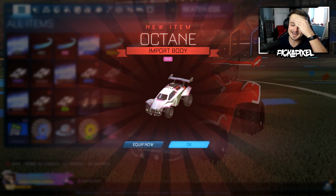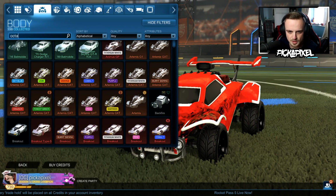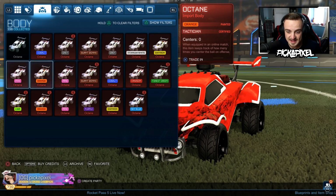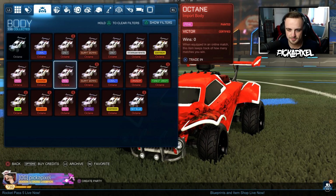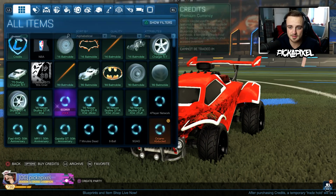Another pink octane! Pink, I swear pink is one of the least valuable colours, but pink along with burnt sienna is the one I get the most, I swear. Look at that! That's my sixth pink. Seventh pink! It's my seventh pink, and I think it's one of the worst colours. Seven pink, six burnt sienna... Less of that, please, game. Like, why am I not getting the good stuff?